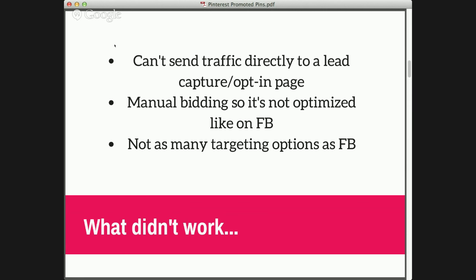The other thing, and it's not that this didn't work, I was just surprised to see this. It's manual bidding. It's not optimized like it is on Facebook, so you have to pick how much you want to spend per click. So we're back to CPC, which is old school Facebook. If you were advertising on Facebook before, you remember you'd have to type in how much you wanted to bid per click, and you usually overbid a little bit higher so that you get more traction, and that helps drive your cost down.